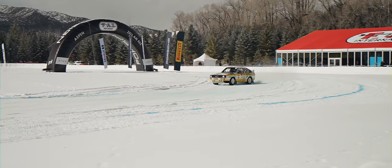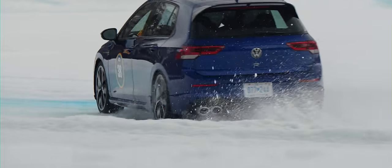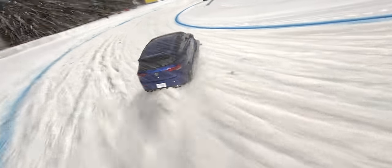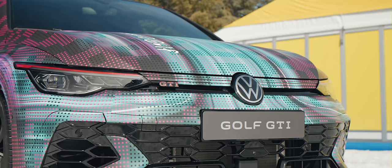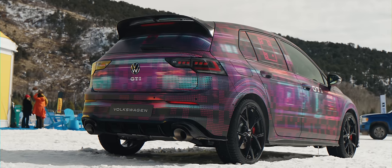As you can see, Dindo certainly seemed to be getting to grips with the Quattro and enjoying himself, as did Tanner Faust, who was spectacular in a Mark 8 Golf R. Volkswagen had also brought a disguised Mark 8.5 Golf GTI for static display, and in the future I can certainly see the ice race expanding to become part motor show.